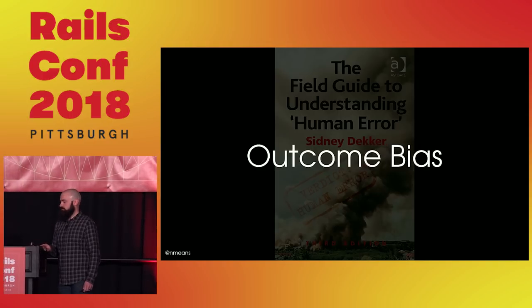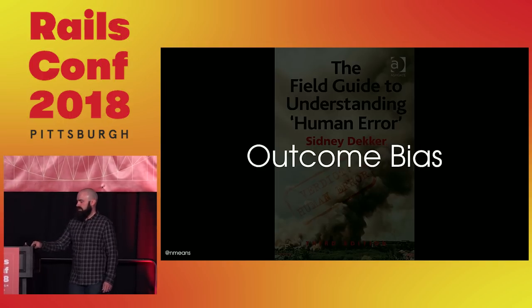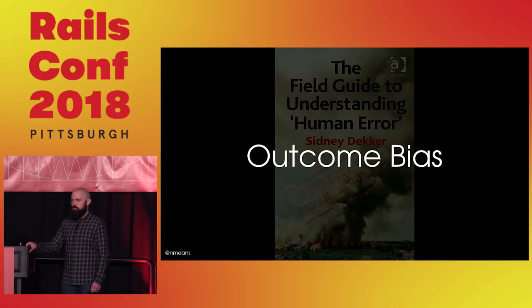The second is outcome bias. Once you know the outcome of a situation, you carry the full weight of that outcome into evaluating every decision that led to it. It makes you more willing to judge those decisions and more likely to judge those decisions harshly. A good example here is that turning off the emergency core cooling system early in the accident is obviously a stupid decision when you know that the outcome is a partial meltdown.